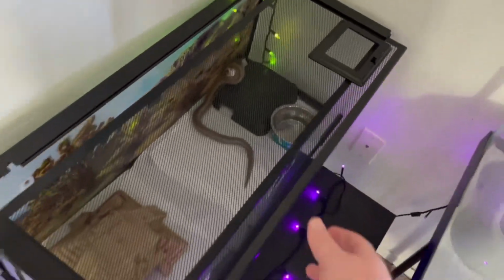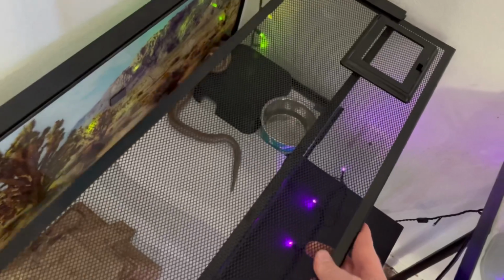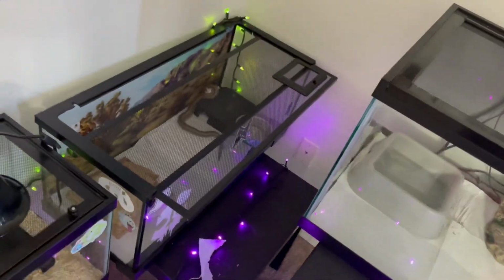I hate this. Comment down below if you have an enclosure that you just hate opening because it's just a piece of shit.